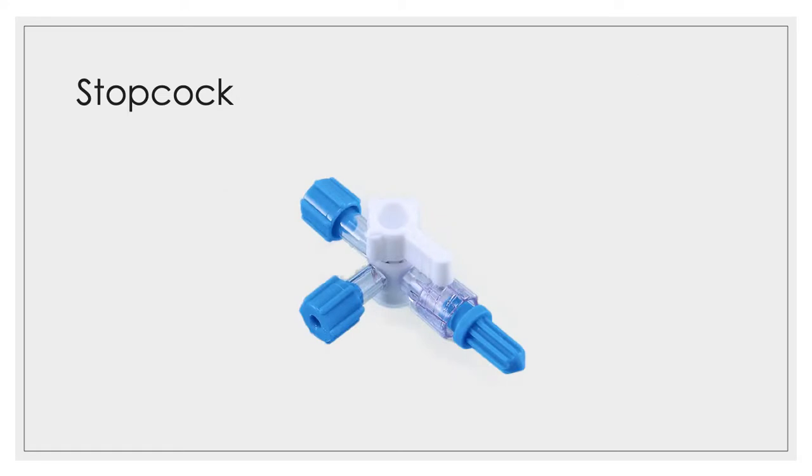To begin, we're going to talk about the stopcock real quick. This is a pretty useful device, especially when needing to give drugs to a pediatric patient. It allows you to transfer from a bigger syringe into a tinier syringe to be able to correctly dose the smaller dosages needed to provide to the pediatric patient.